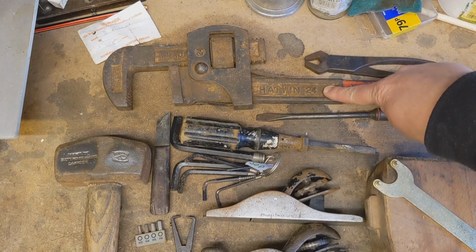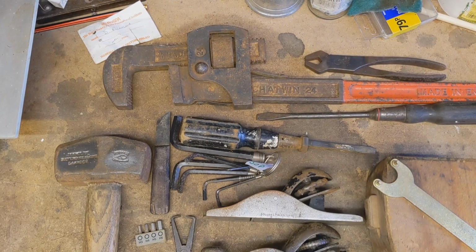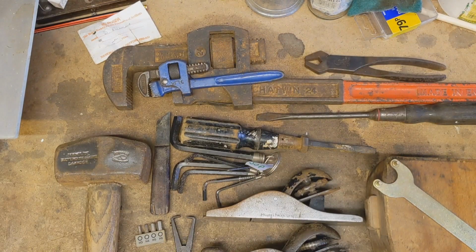Start off with this Chatwin 24-inch pipe wrench. Bit of a monster, quite heavy to carry around the field, but it's in much better condition than the 24-inch that I currently own, so I thought I'd pick it up because it was only £4. Just for comparison, this is an 8-inch record pipe wrench.